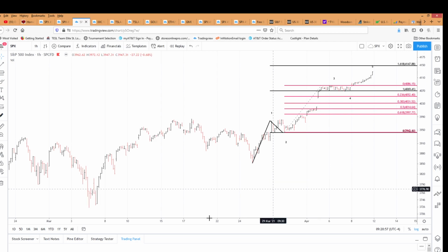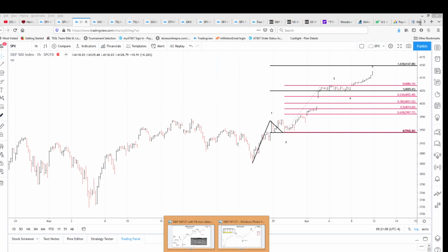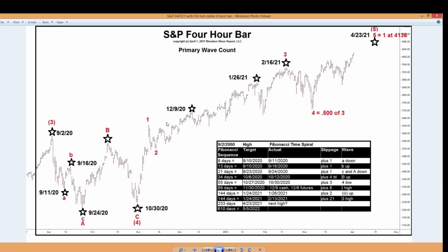Well, let's look into our Fibonacci time spirals here. We can look at our time spiral that's been working since the September 2nd, 2020 high, and you can see this spiral caught alternating low, high, low until it hit the 4th wave low, which was a Fibonacci 55 days from that high. I think there was a slippage of a couple days there. Where was it? Plus 3 days. Then from that low, this Fibonacci time spiral has caught high after high after high.